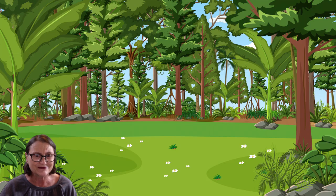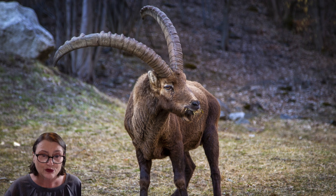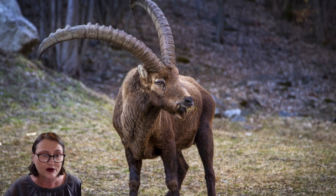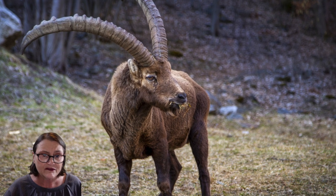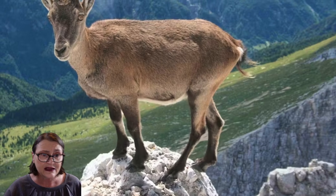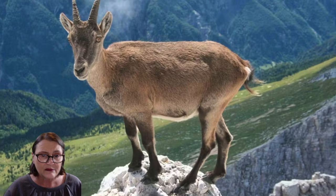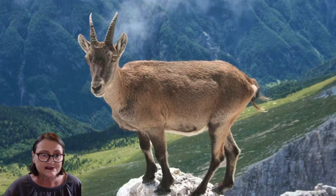Let's go! Ibex refers to several species of wild goats with long, curved horns belonging to the genus Capra. They are adapted to rugged, mountainous terrain and are often found in various regions, including the Alps, Himalayas, and the Rocky Mountains. Ibex are known for their remarkable climbing abilities, navigating steep cliffs and rocky edges with ease.